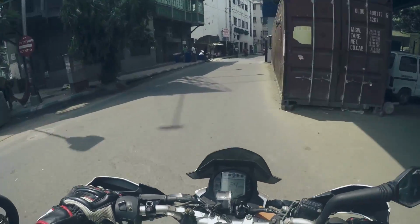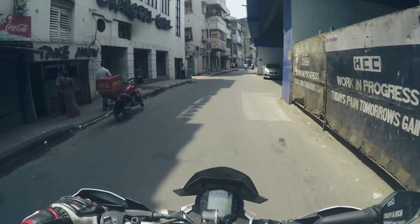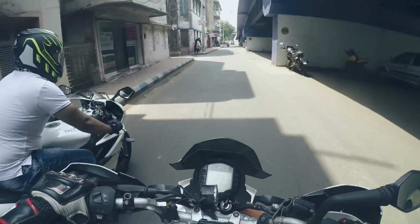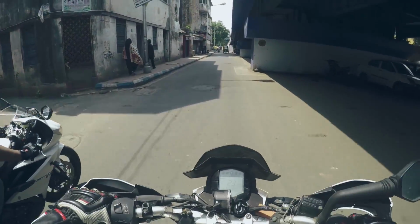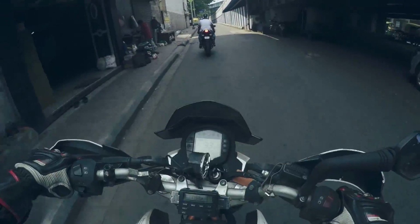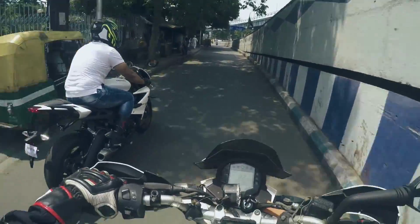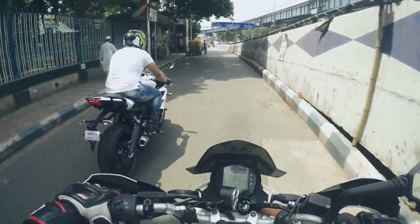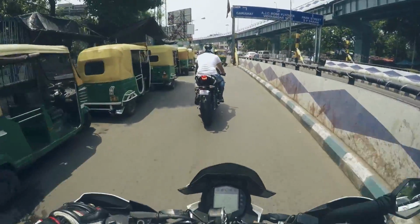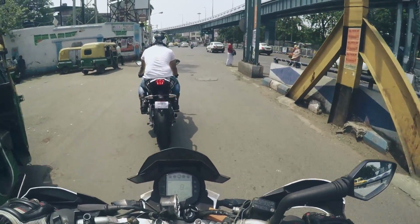Expected mileage, I'm not really sure, but at least 15. Because I know liter bikes give about 12, so I'm giving you the lowest estimate. If they've given 5 liters, technically we should be fine, but I don't know what they've done. We're riding it very sanely, so we should be getting good mileage. And he's pretty comfortable with the bike. That's what I was worried about.